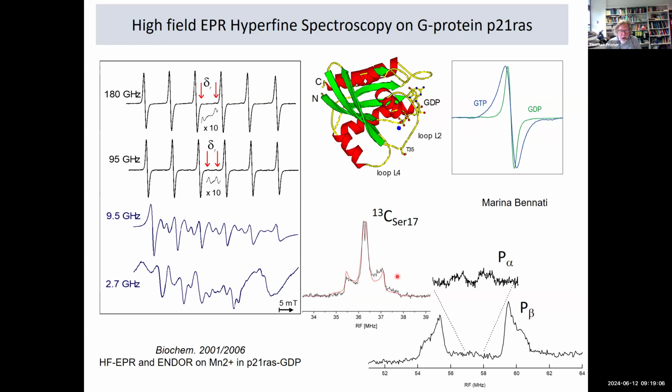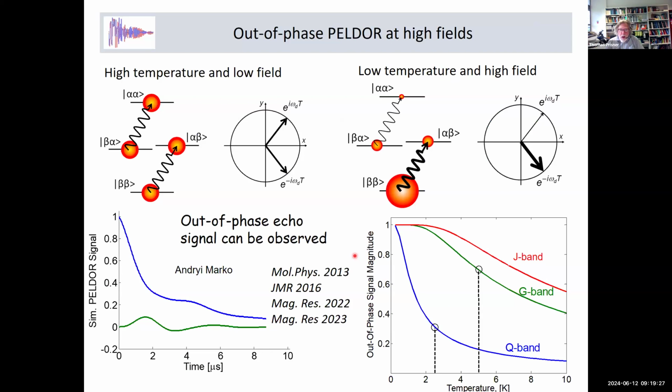Now, what Marina Bennati did, she also did ENDOR experiments on that. At high field, you get beautiful spectra. This was done at W-band, and then you get beautiful ENDOR spectra, and then you can really analyze the distance to the phosphorus, which carbon is coupling, what the protein surrounding is. So really beautiful.